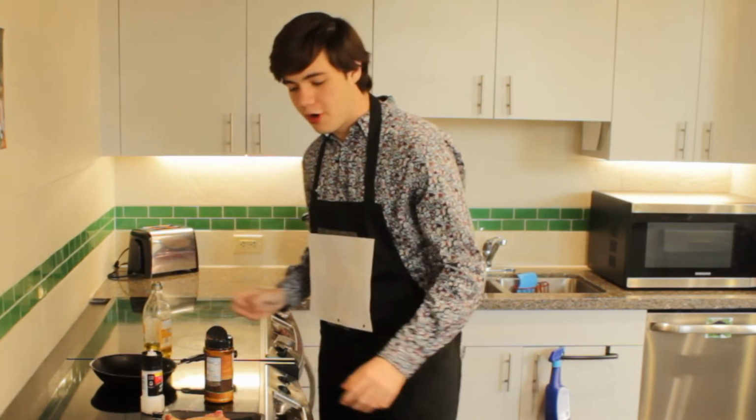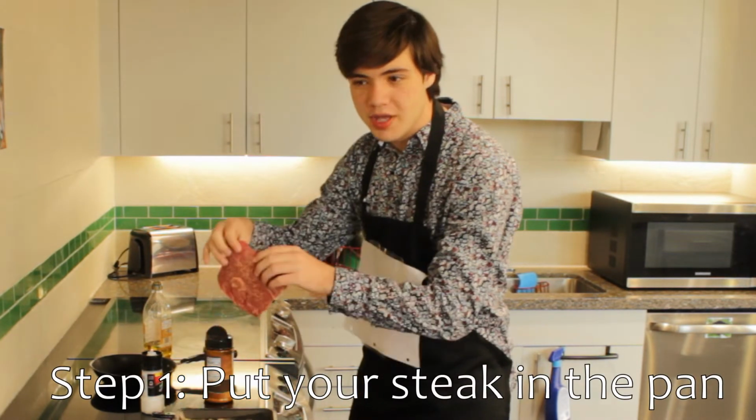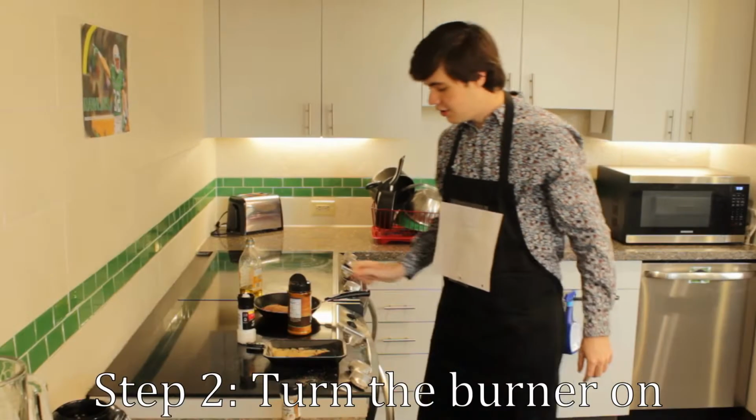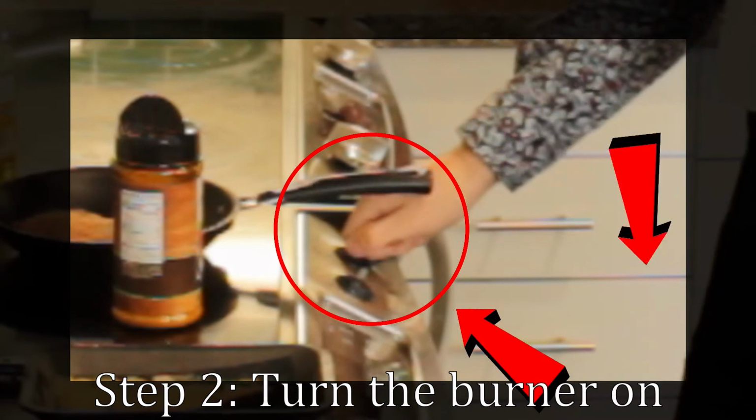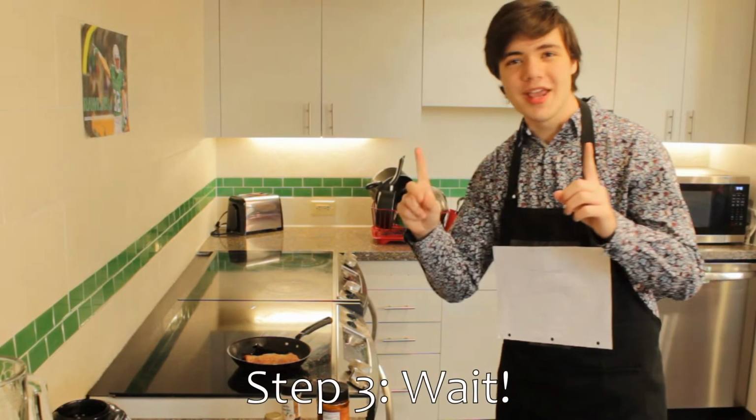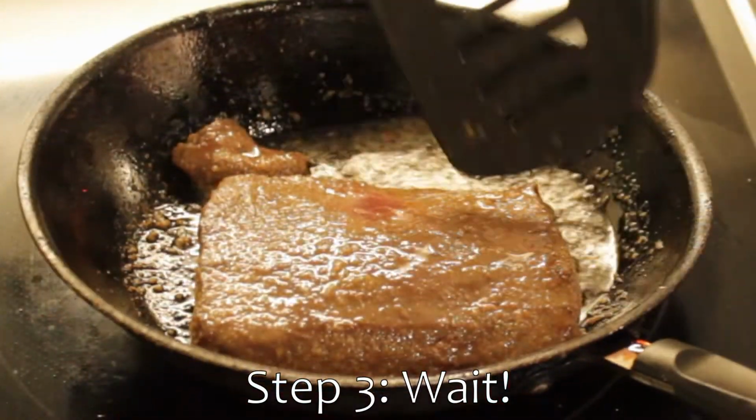What you're gonna wanna do first is you're gonna wanna take your beef and put it in the pan. Next, you're gonna wanna turn the burner on. Then, you're gonna wanna wait until the steak turns brown.